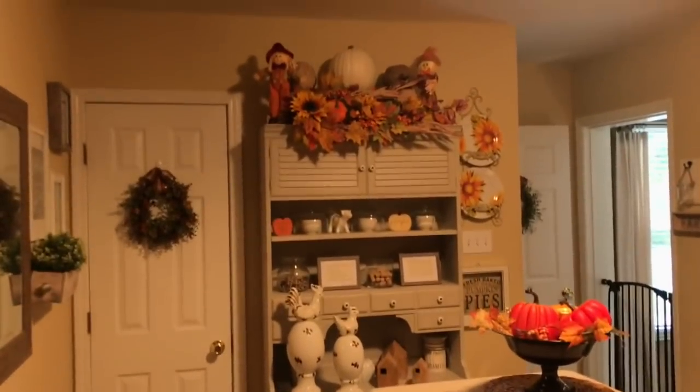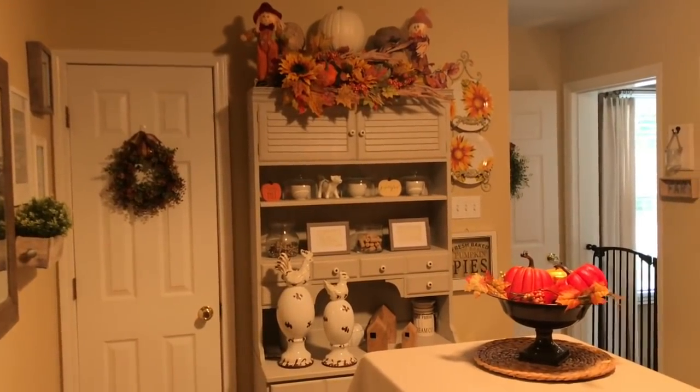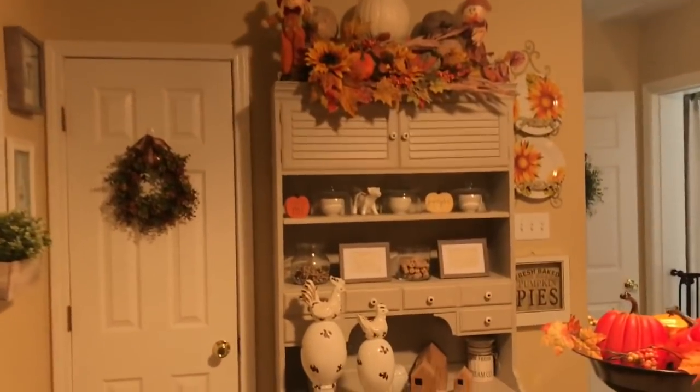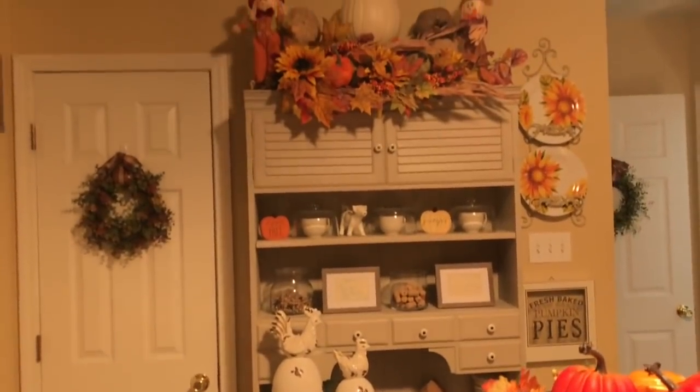So now we're going to step into our kitchen, which you all have seen many times before, because this would be the At Home with Zane set, as my husband calls it. So here's our kitchen. Many people ask about this cabinet, this hutch.